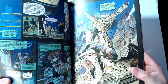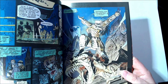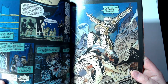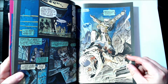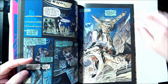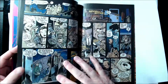There it is. This is one of my absolute favorite shots. I mean, this is just right out of the movies, right? Great gargoyle. Just a great pose by the Predator. Love it. You got the bat signal in the background. If nothing else, this collection of books, if you get the actual books, not just the trade, it's worth it for just that. That should have been a cover. They should have had that on the cover. Man, it's so beautiful.